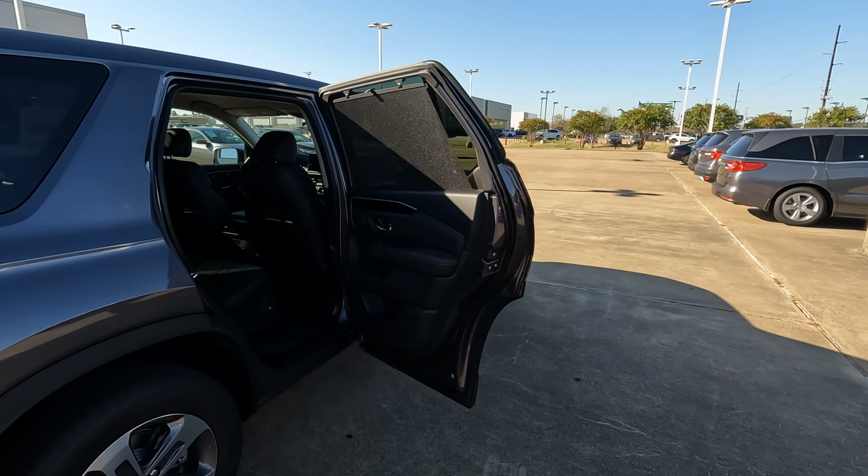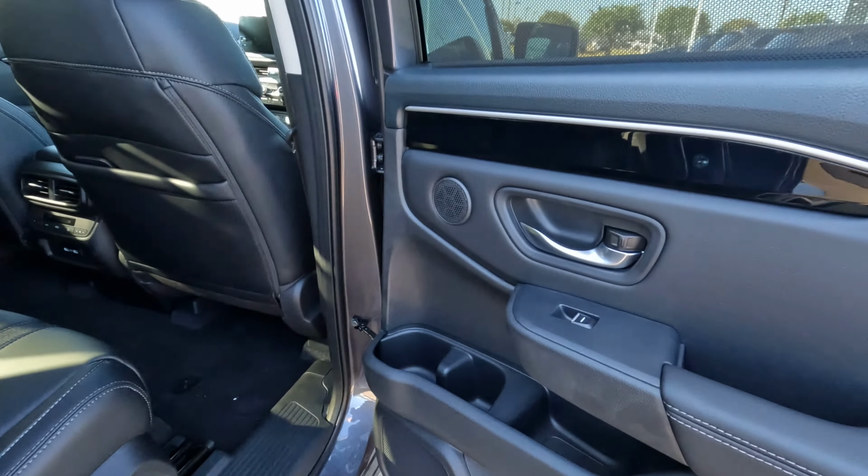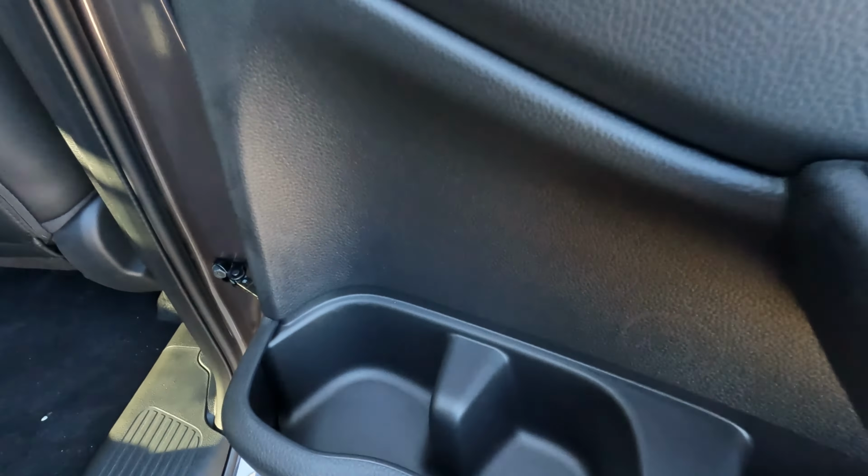And here with the rear doors, you're gonna have plentiful space. The door bins offer storage space. You also have a couple of cup holder options right there. You also have the rear privacy shades for the doors right here for both sides. And you can also gain access to the third row through either the right side or the left side over there. So no big deal there.